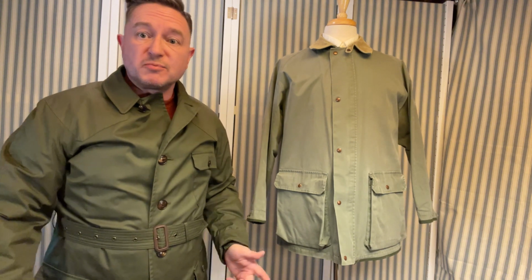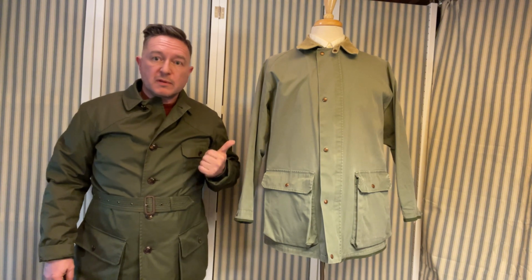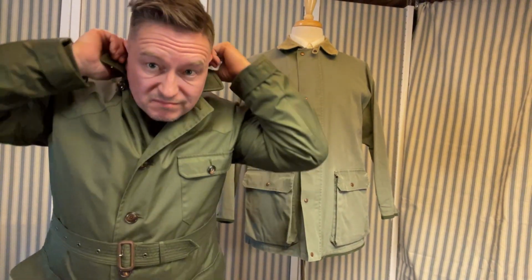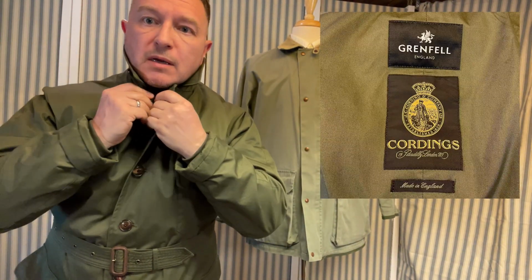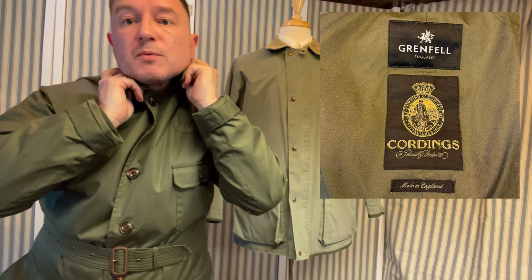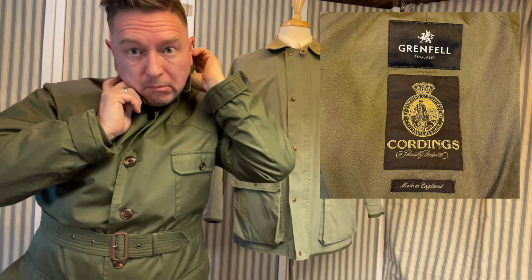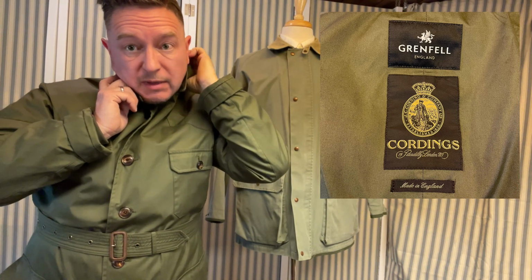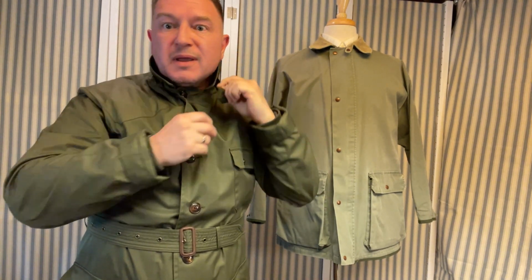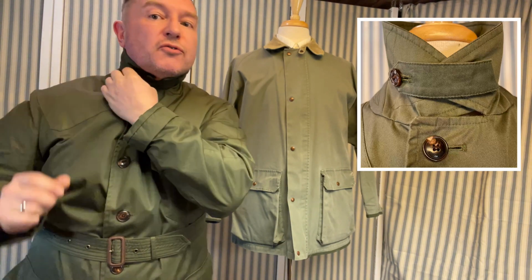Oh, I almost forgot. You probably wanted to see it on as well. So there we go. The Grenfell Shooter, and I've put the vintage Grenfell on the dummy here. Now, there was one thing I forgot to mention. It does have a good collar with a storm flap. Somewhere back here, it's fastened up. Just a sec. Trying to do these things in the blind while recording. I'm pretty much doomed. There we go. So you can fasten the storm tab like that.